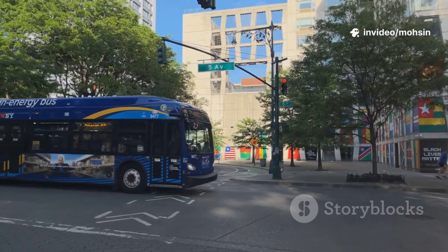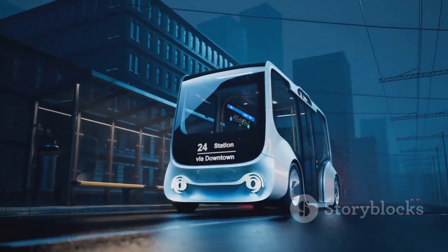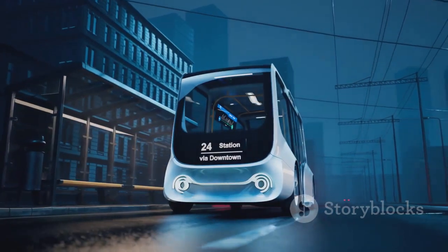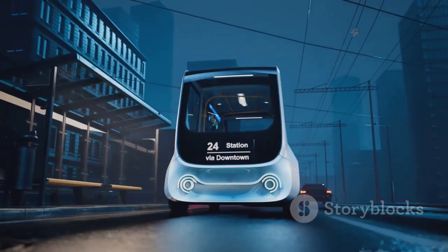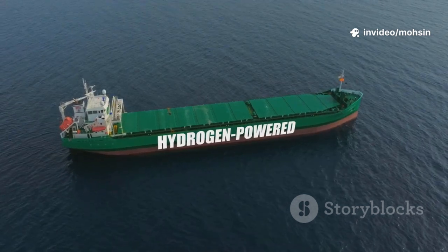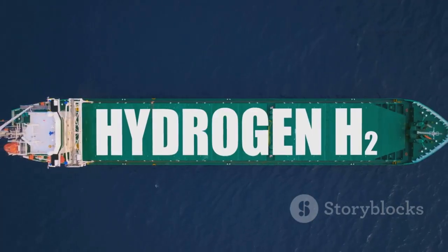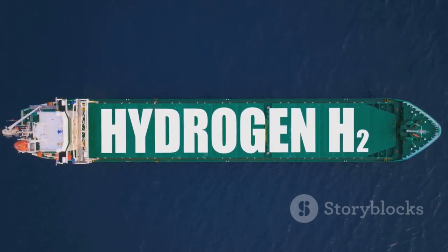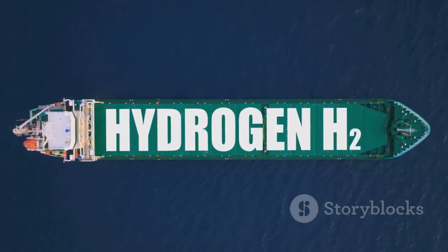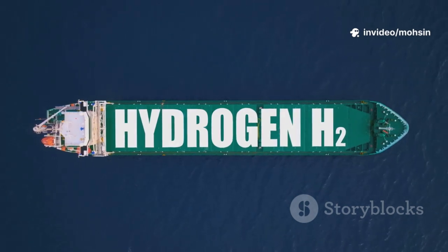Hydrogen offers a way out, a clean, powerful fuel that can run cars, buses, trucks, factories, and even entire cities. It's a versatile energy source that could help us break free from our dependence on polluting fossil fuels. One of hydrogen's biggest advantages is its energy density. It packs a lot of power into a small space, making it perfect for heavy-duty transport like trucks, ships, and trains, places where batteries are often too heavy or slow to recharge.